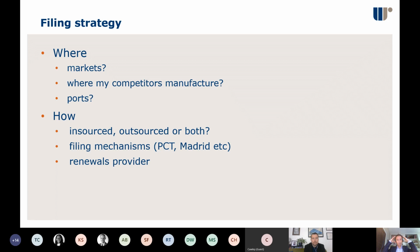But on the other hand, look at where your competitors manufacture, because of course, if you have one competitor in one country who only has manufacturing in that country, then maybe a patent in that country alone is all you need. So again, you need to think about who the competition is, and going back to the why question, what's the purpose of this patent? And that will dictate where you want to register.